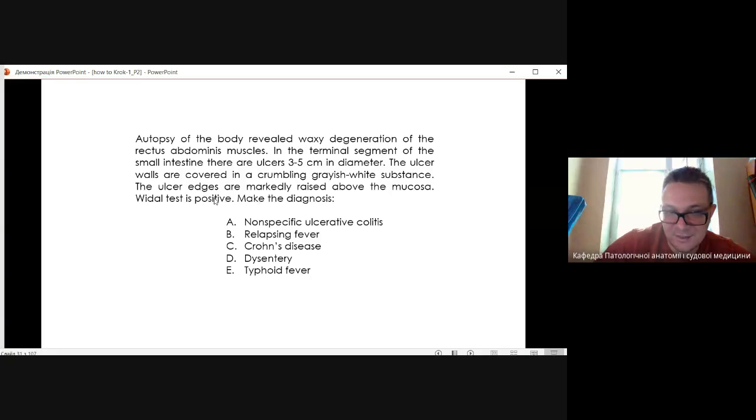So the Vidal test, it's the keyword that suggests to us that this is an infectious process. The presence of the ulcers in the terminal segment of the small intestine, so the ileum, right, in the ileum, again suggests one certain type of infection here. There's typhoid fever, right? And waxy degeneration or Zenker necrosis, that's exactly the characteristic type of necrosis in the muscles, which is associated with the intoxication, with the release of the potent endotoxin of the causative agent of typhoid fever, which is Salmonella typhi, as you remember. Typhoid fever is the correct answer, right?